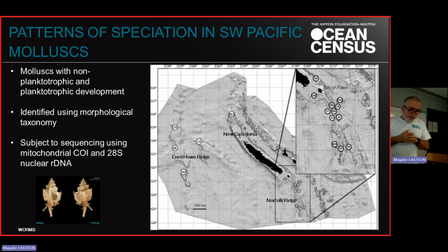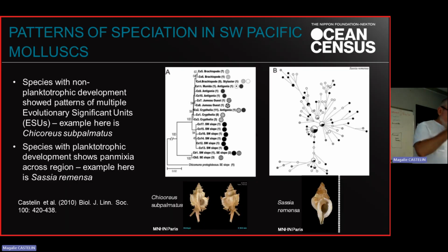And here we're actually showing some more recent work, actually carried out by French researchers, of course, on mollusks from, again, seamounts in this New Caledonia region, Southwest Pacific. And a variety of mollusk species being taken from the Lord Howe Ridge, Norfolk Ridge and slopes of New Caledonia and subject to sequencing using mitochondrial and nuclear genes.